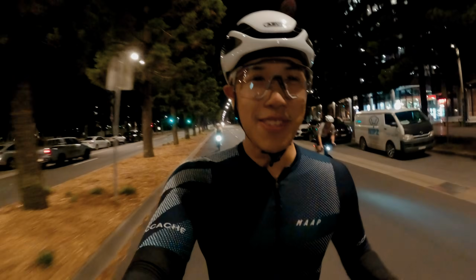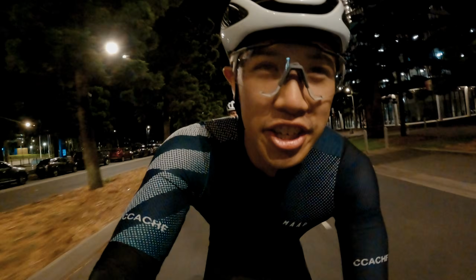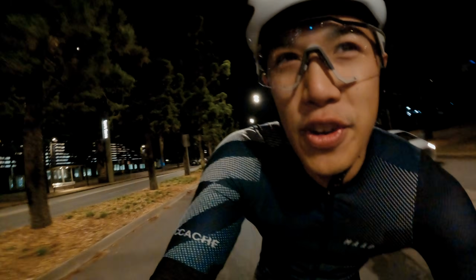Alright guys, it's been some time. Welcome back to Sydney Olympic Park. The Easter show has just finished, but there are still some road closures, so we're doing a slightly amended route tonight. We're going to do the big loop, which is always a lot of fun, and we've got some of our usual faces here. Right now we're just having a little warm-up, riding around some of the other locations in Sydney Olympic Park.